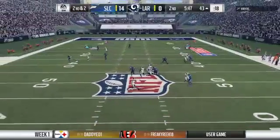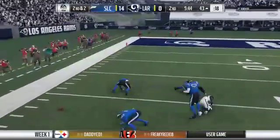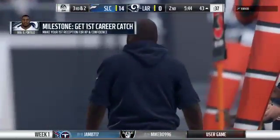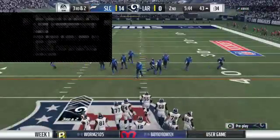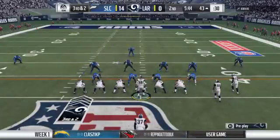Here's Goff now on 2nd down. And the hit jarred it loose. It's incomplete. Some of the fans here don't seem too happy about what we've seen in this first half. No, not at all, and I understand why. They've looked lethargic, out of sync, and it shows on the scoreboard.